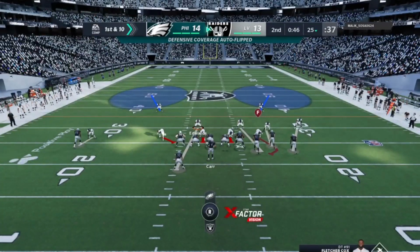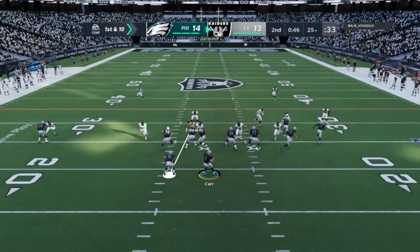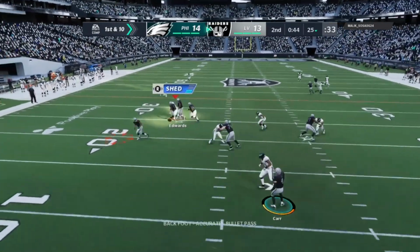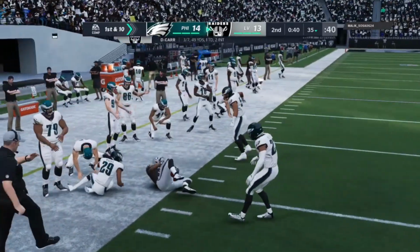The offense for Las Vegas about set to begin the drive. Under a minute to play here in the half. Time for a late drive. It makes sense when you think about it. Hey, try and get a field goal. Give yourself a lead going into the half.